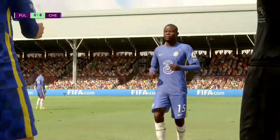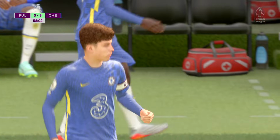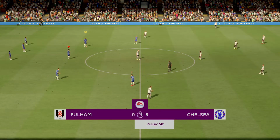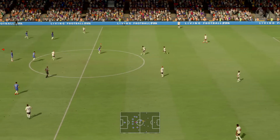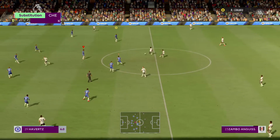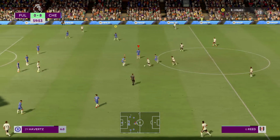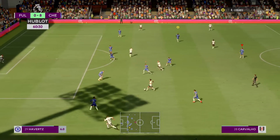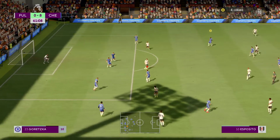Well, they are committed to making the substitution here. Substitution for Chelsea. Coming off the pitch, number 15, N'Golo Kanté, to be replaced by Anguissa. Reid now. How could he take them on and beat them? But they took care of the situation defensively.